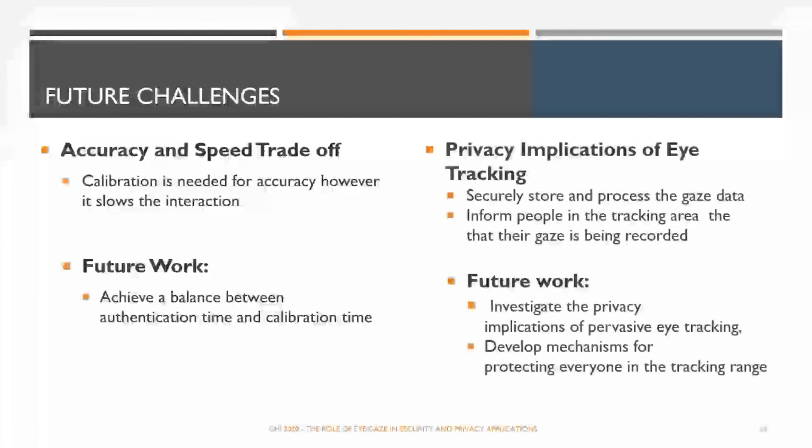The second challenge is that although we've been talking about using eye tracking to improve security and privacy, actually eye tracking in itself has privacy implications. So imagine if I have an eye tracker on my phone and I can track the eyes of a person sitting next to me. Then I could tell lots of things about them. So you can identify mental disorders, for example, through eye movements, or health problems, or also visual interests.